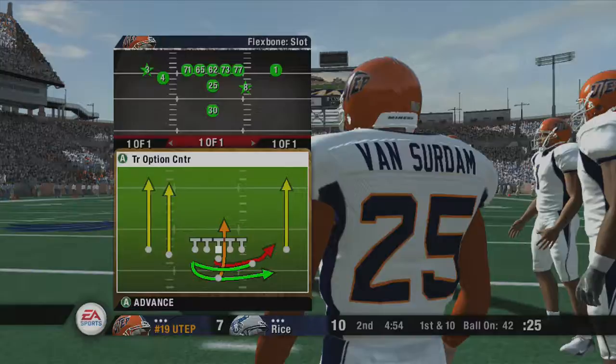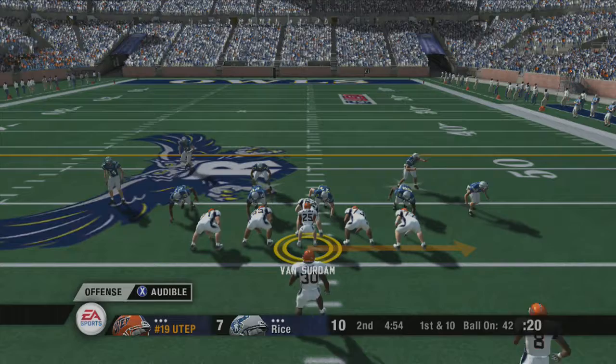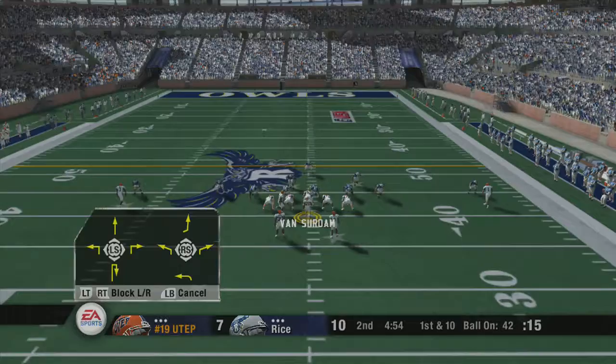We've got a first and 10. Ball on the 42. Number 25 is under center. Three wide formation. Number 25 lines up under center. Three receivers wide.